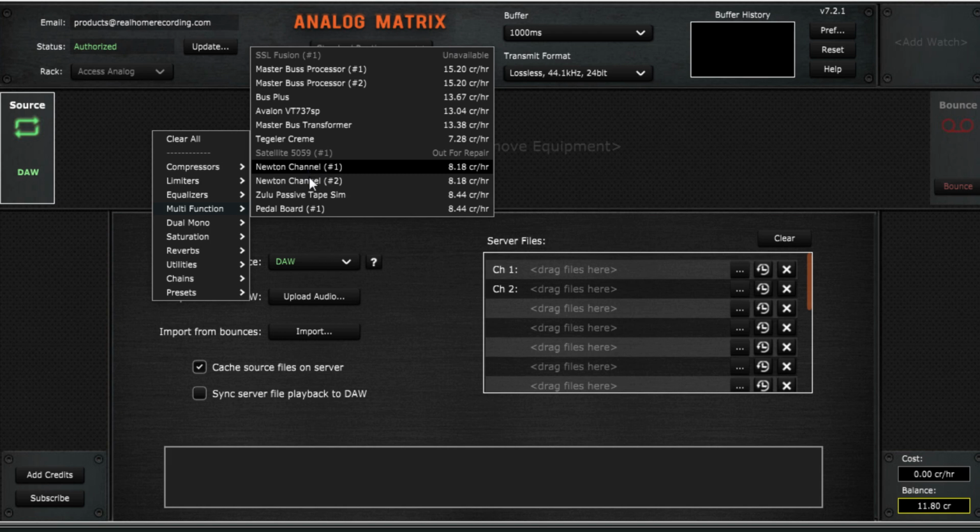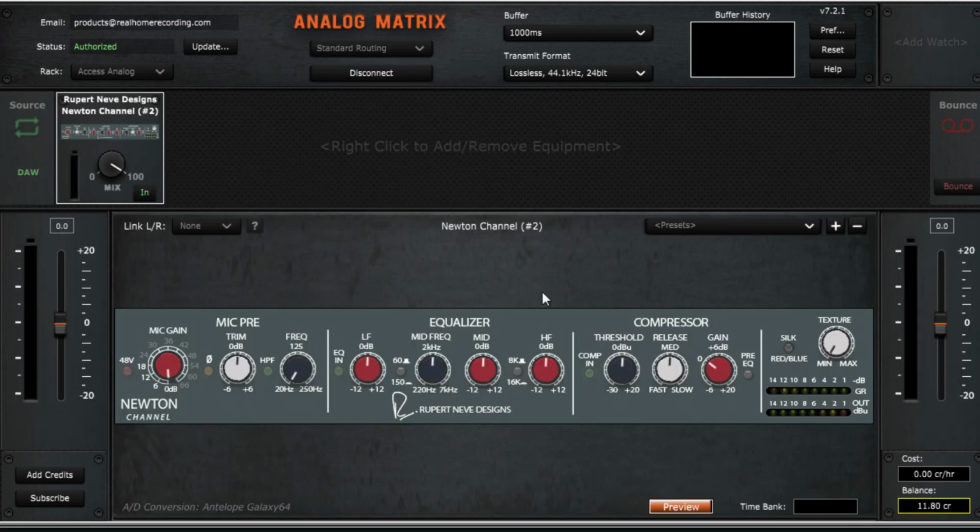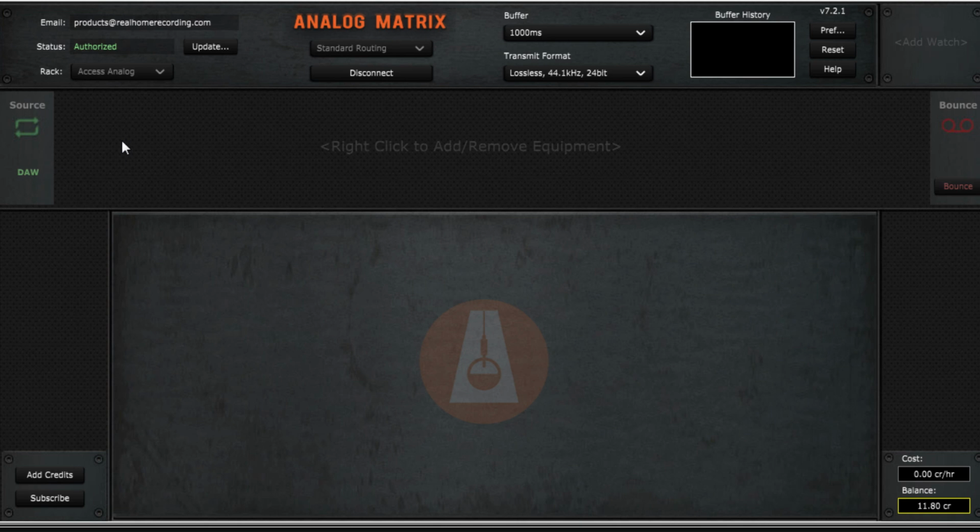Newton channel. So, they have 2 of these now. Maybe they always had 2. Anyway, the Newton channel is, we'll call it, a modern but vintage styled Neve channel strip. So it has saturation, a little bit of an EQ, and then it's kind of like an opto compressor, but not really. I wasn't really a big fan of it, to be honest with you. So I probably will not be spending my money on that.